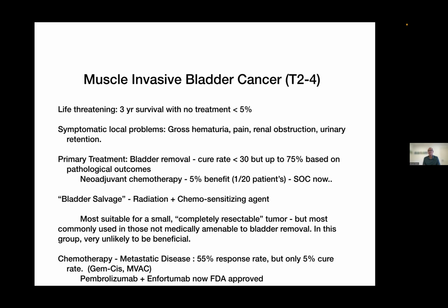And then for metastatic disease, the cure rate is only 5%. And that's why it really hasn't replaced surgery for healthy people. Half of them may respond, but at 2 years, 95% have recurrent cancer. And there are some new immunotherapies out there, pembrolizumab and enfortumab, that are now FDA approved. Now, that doesn't mean that they're actually that good. It just means that they can be tolerated. So you might see them in conjunction with chemotherapy now, or in people where chemotherapy doesn't work. They add a few months to life, but cure is rare.